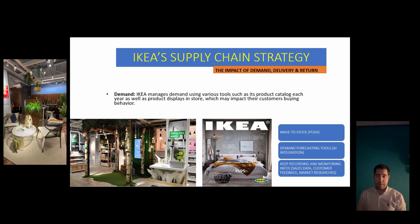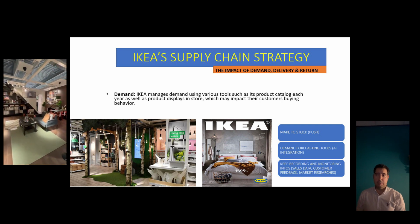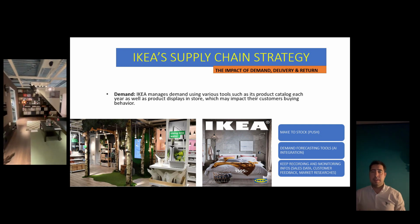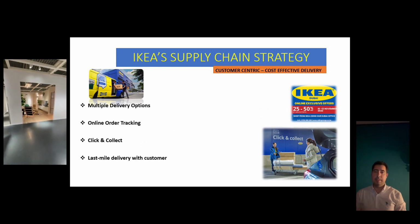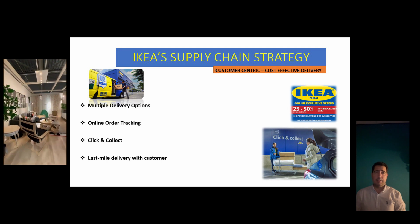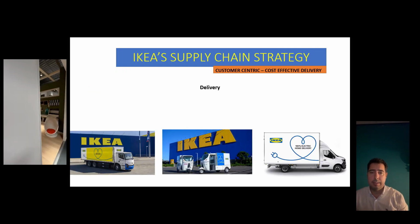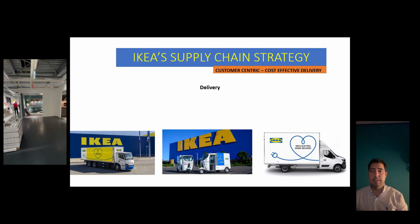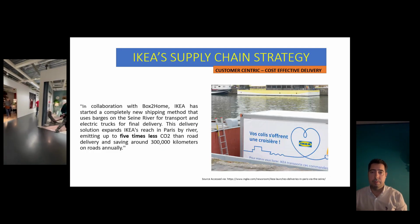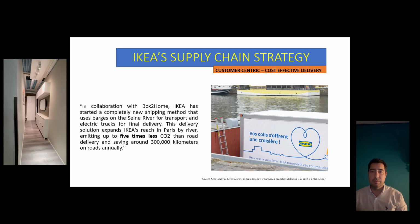Make-to-stock push methodology, demand forecasting tools such as AI integration, and continuous recording and monitoring of sales data, customer feedback, and market research. Thanks to IKEA's customer-centric, cost-effective delivery, they offer multiple delivery options, online order tracking, click and collect, and last mile delivery to customers. They use various types and sizes of fully electric vehicles, including a recent partnership in Paris. They managed to save a lot of kilometers and lower carbon dioxide emission levels. So it would be a perfect alternative solution for the Netherlands as well.